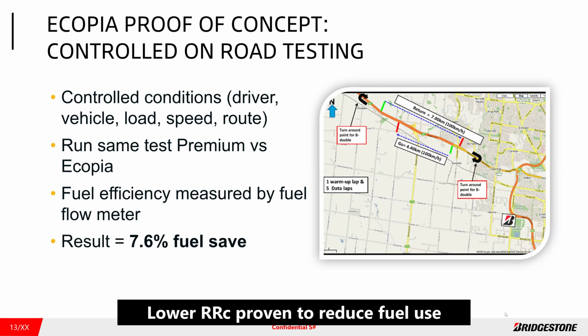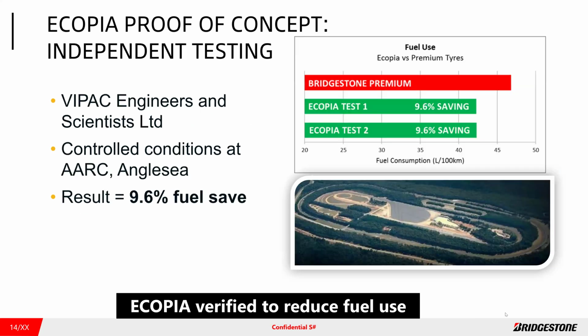Although Bridgestone ran this test, so some may say that it may be biased. So what we did is we got an external supplier, an external engineering company, to run their own controlled tests. We supplied the tyres only. They ran their tests, and through two different Ecopia tests, they found that the fuel saving that they saw was 9.6%. So we have independently verified that the Ecopia provides real-world fuel savings in a controlled environment.